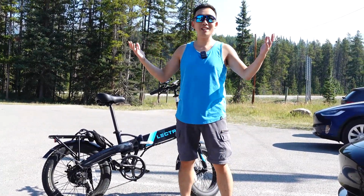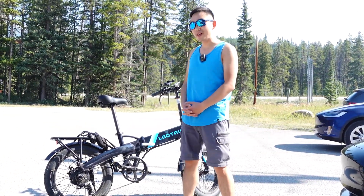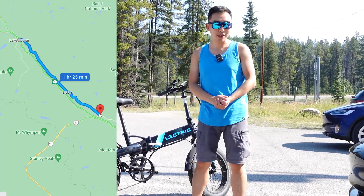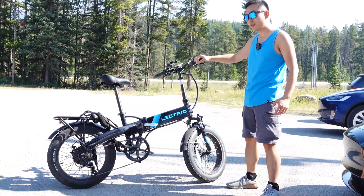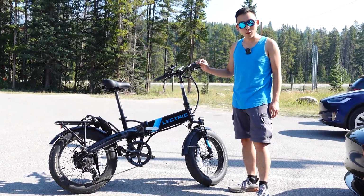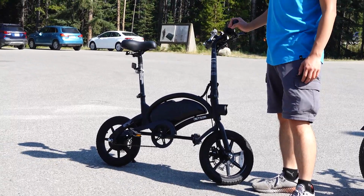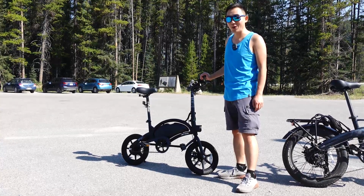On this very last long holiday of the summer, we've decided to take our bikes on a 60-kilometer biking challenge from Lake Louise to Castle Junction and back to Lake Louise again. Now, it wouldn't be too much of a challenge for something beefy like the Electric XP 2.0. So we've decided that the focus of today's video is going to be on something with less range, the Jetson Bolt Pro. Let's take a look to see by the end of the day today if this thing makes it or not.